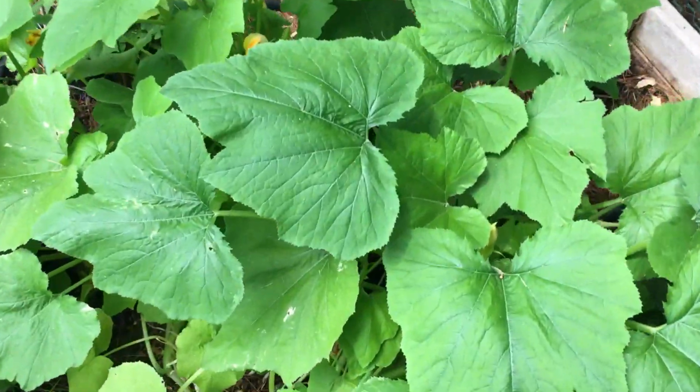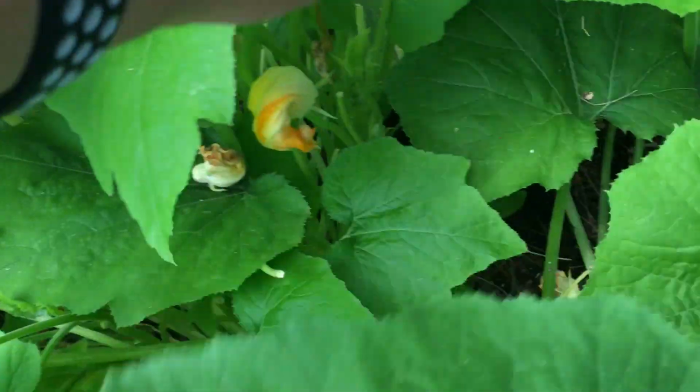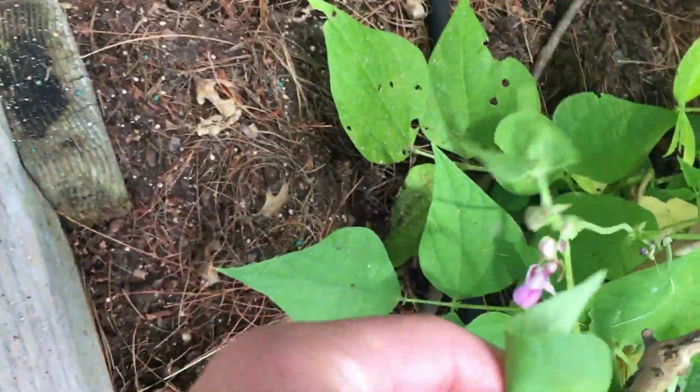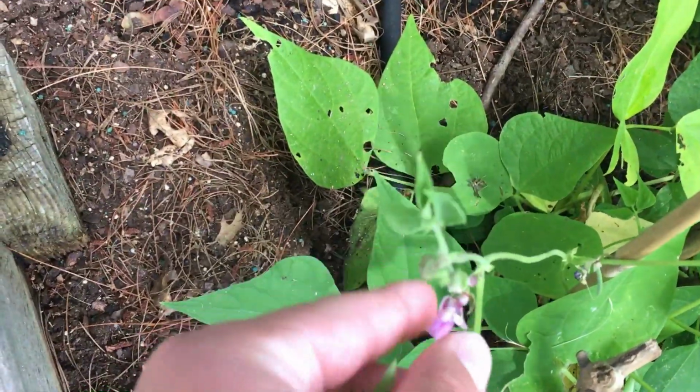So this zucchini is doing so good. There's so many flowers, all that stuff. Also, I've been trying to trim it back because it's sort of getting in the way of the beans. And the beans are flowering. They are doing pretty well, it looks like. I've been trying to trellis them a little.